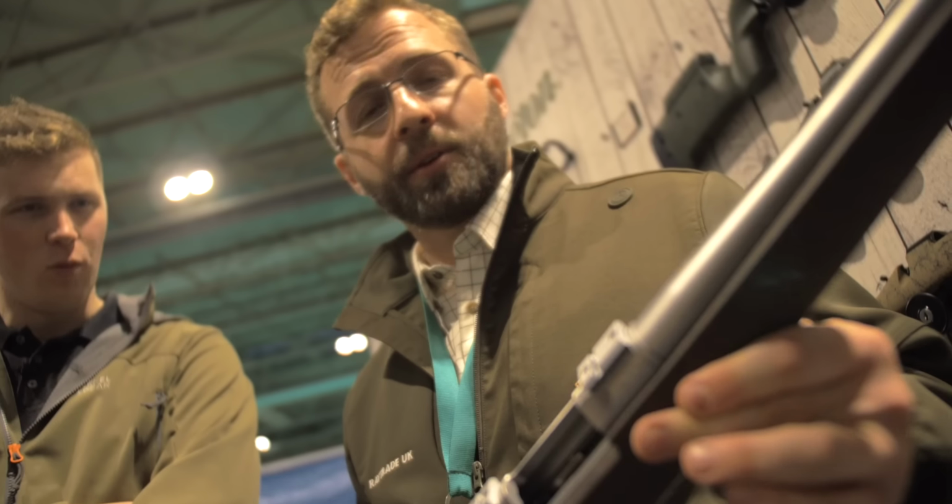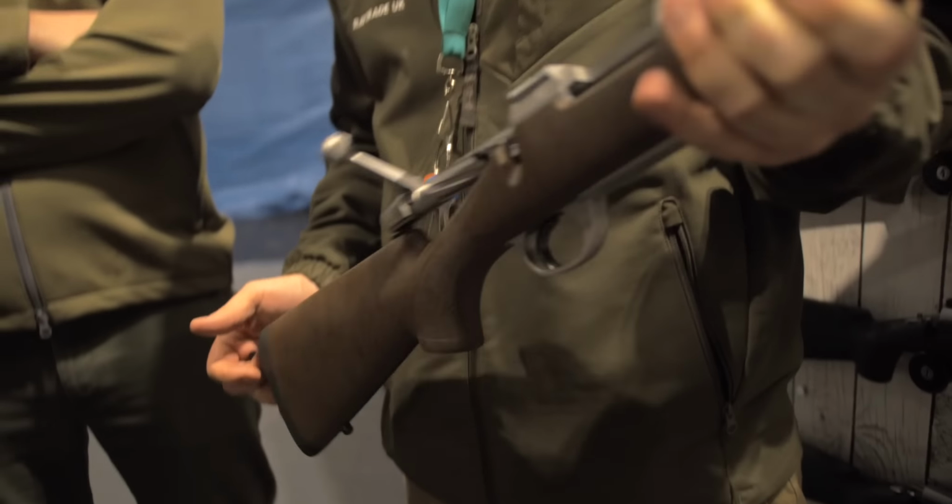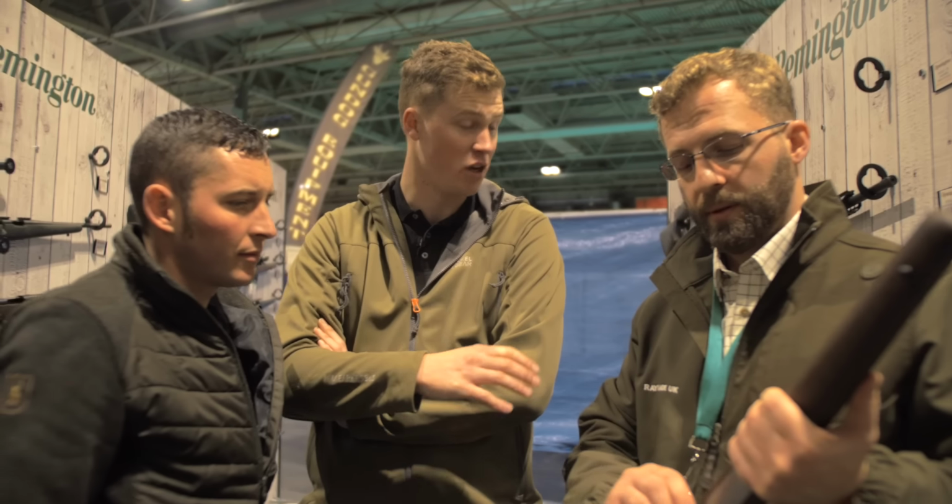It's custom built. It's a proper custom built rifle. You can have it in any format you want. These are the ones we stock. They are threaded. We spec them 14x1 just because that's a common thread in the UK, or used to be.